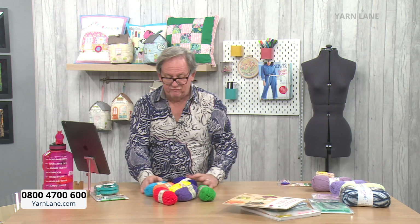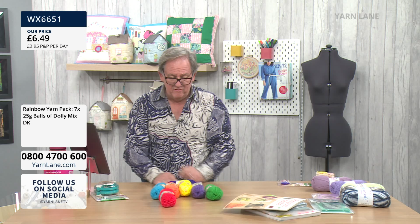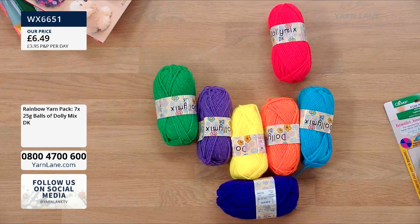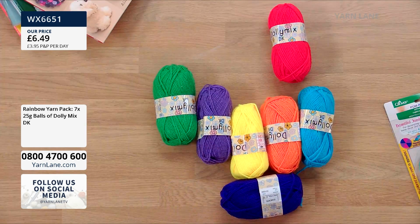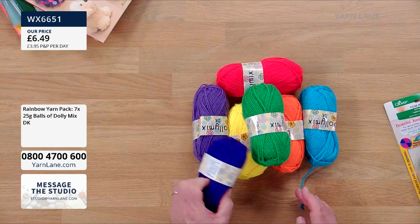These are rather gorgeous. Rainbow. If you love rainbows, you're going to love this. So you get a red, a green, a purple, a yellow, an orange, a turquoise, and a darker purple, a lavender and a purple. They are all 25-gram balls. They're all double knit acrylic, 100% acrylic. You might have some bits in your stash, but these are gorgeous, aren't they? Look at those lovely colours.